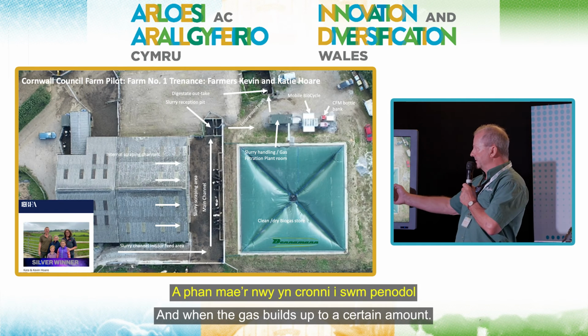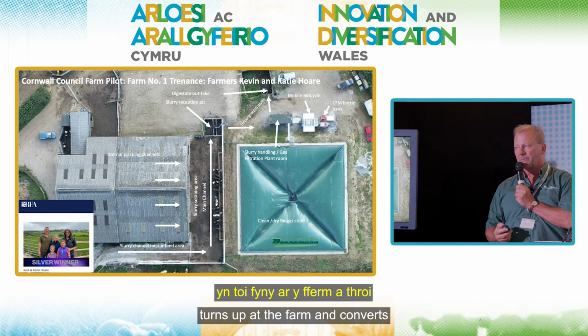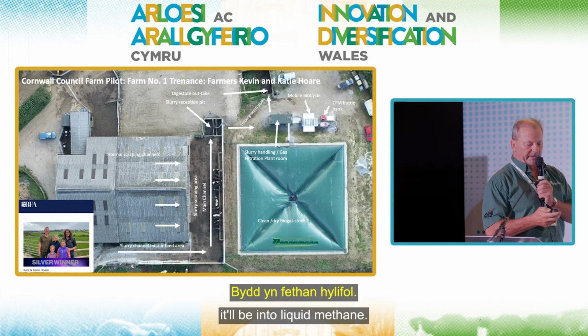And when the gas builds up to a certain amount, we'll then send mobile biocycle, which turns up at the farm and converts about a week's worth of gas in a day into compressed gas currently. 2 years from now, it'll be into liquid methane.